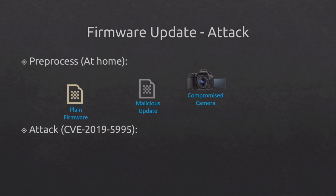It turns out that the PTP protocol has a command for firmware update. So we can take the malicious firmware update, send it over Wi-Fi to the target camera, and without any user interaction, we just took over the camera without any vulnerability. And it turns out we have no user interaction for firmware update for some reason.